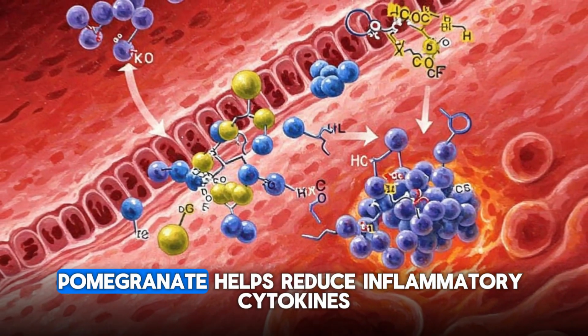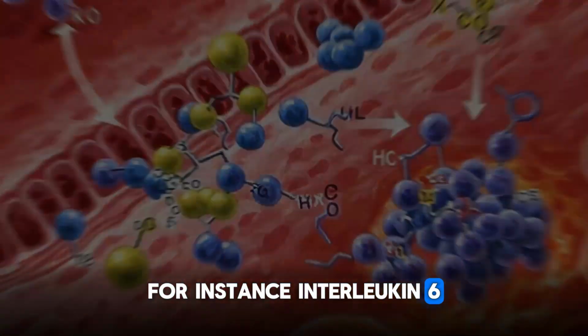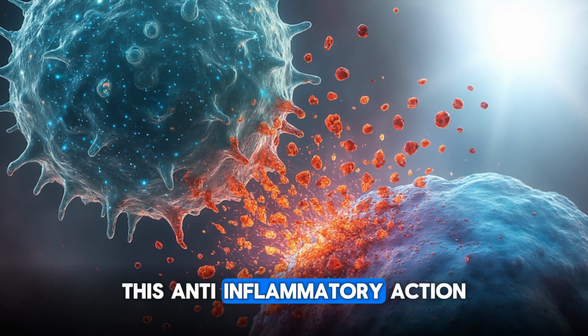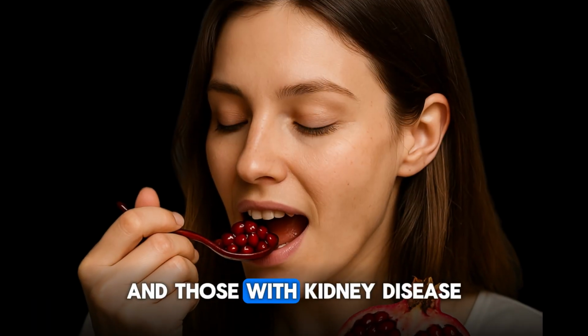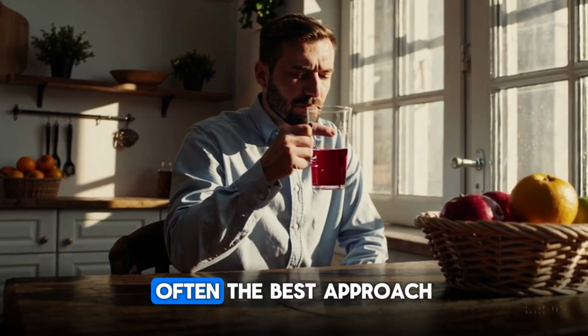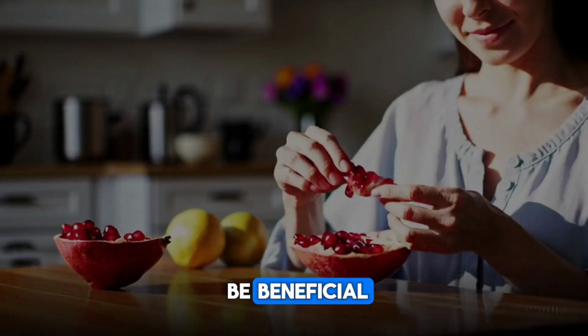Additionally, pomegranate helps reduce inflammatory cytokines, for instance interleukin-6 and TNF-alpha. This anti-inflammatory action helps lessen tissue damage in individuals with diabetes and those with kidney disease. Consuming one whole pomegranate is often the best approach. 150 milliliters of juice can also be beneficial.